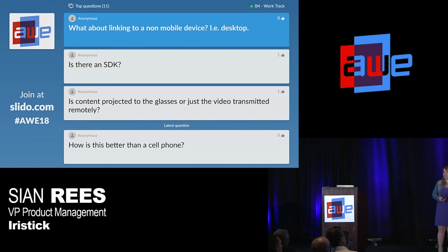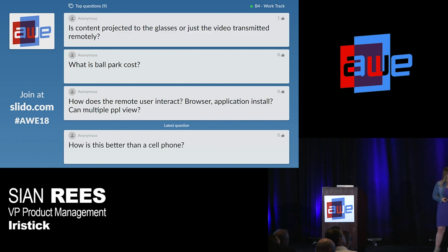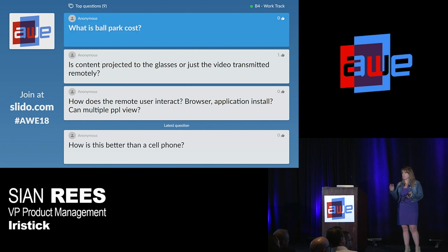SDK, yes, we do have an SDK, and that's at developer.iristick.com. That allows you access to all the features on the Iristick glass. I have it down there. Ballpark cost, we have $1,750 for the Z1, $1,500 for our low-level C1, but the Bionic Eye is the Z1.